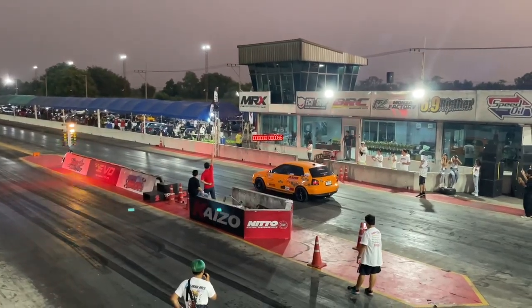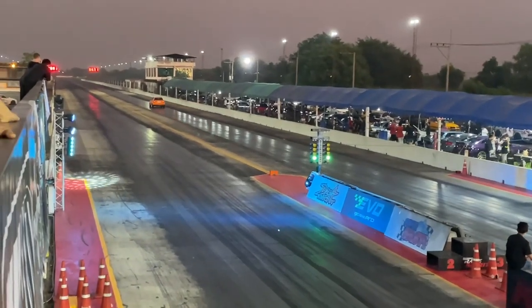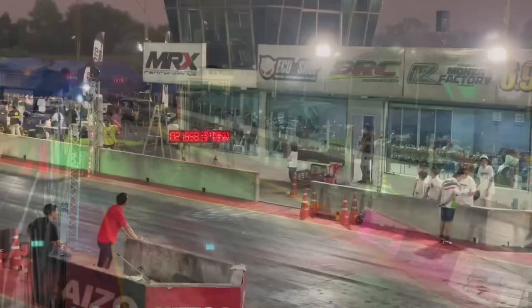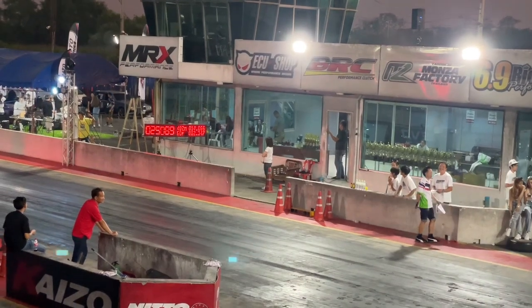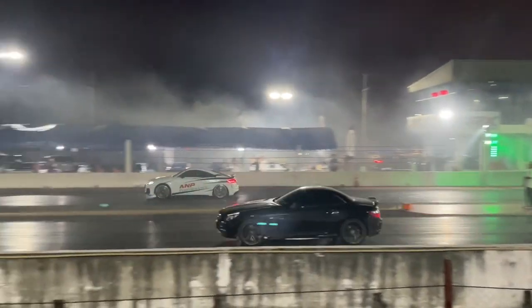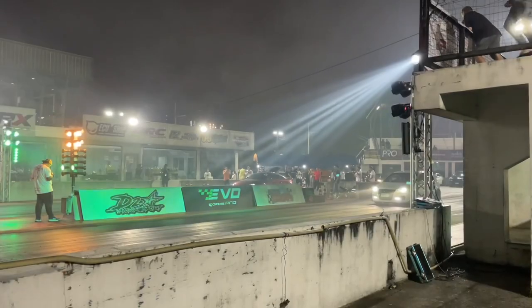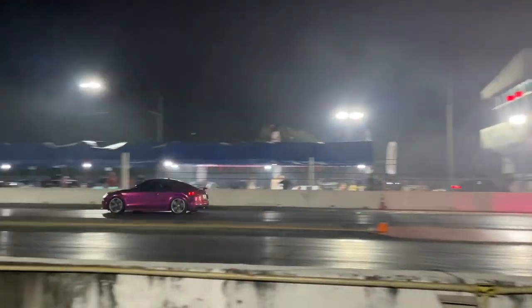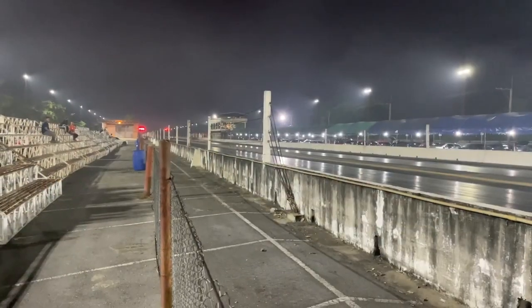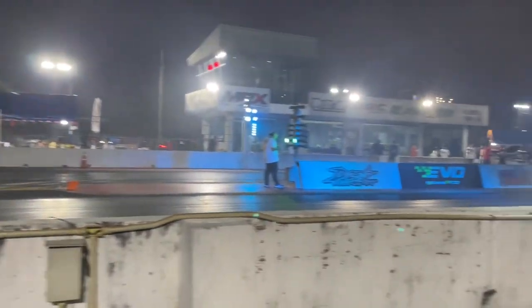Kilometers an hour. 104 kilometers an hour, 14.066. TT did a 12.5. That's pretty good for elapsed time. Sounded awesome too. One more.